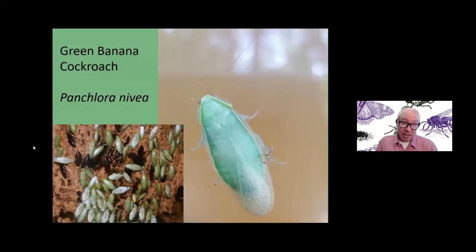Another native roach is the green banana cockroach. And these are arguably quite pretty. If you can get over the roach factor of them, they are emerald. Their wings are diaphanous green, very lovely. They do live in these larger colonies where they raise their young.